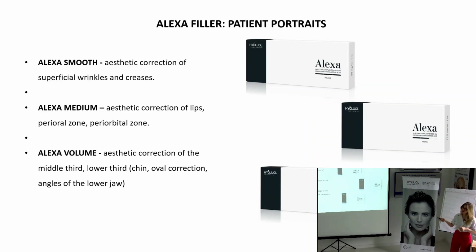Okay, we have 3 fillers, but the first 2 are common fillers all over the world, because the first one, Smooth, is just in Ukraine or maybe some more countries. It's new, and it's not popular in different countries. But Medium and Volume are very good fillers for different areas with different characteristics.